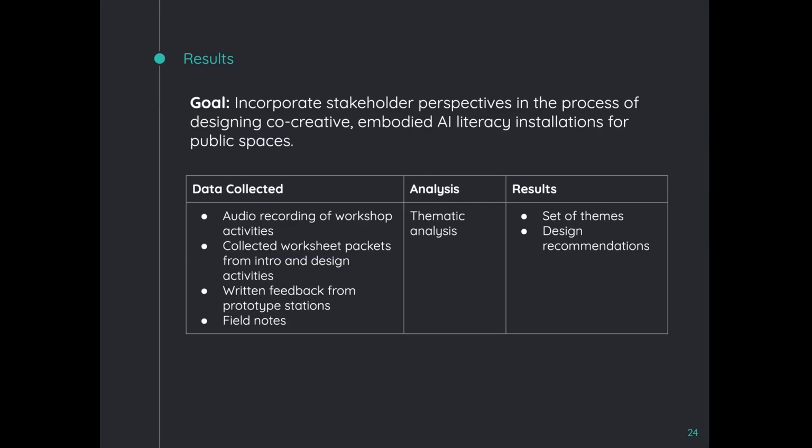So the results from our study, again, just to remind you, the goal of the study was to incorporate stakeholder perspectives in the process of designing co-creative embodied AI literacy installations for public spaces. We collected audio recordings, worksheet packets, written feedback from the prototype stations, as well as field notes, and we conducted a thematic analysis of that data, which resulted in a set of themes and design recommendations. I'm not going to go into all of those here due to time, but I want to highlight a few key takeaways as a teaser.